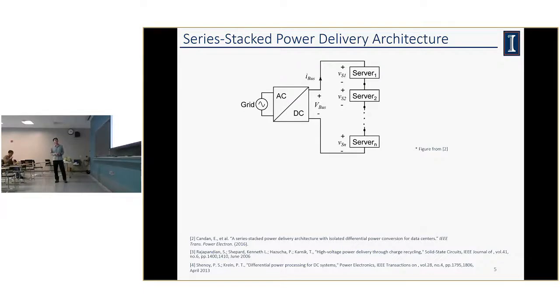If we want to step down the voltage, can we just stack up multiple servers and connect them in series, so that we don't need to do any power conversion? In that case, the power delivery efficiency for this stage will be like 100%. Ideally, if the power they draw is equal, they will divide the voltages equally. This is achievable. But the servers' currents may not necessarily be equal, so if we connect them in this way, the voltages may not be balanced, and there may be trouble.